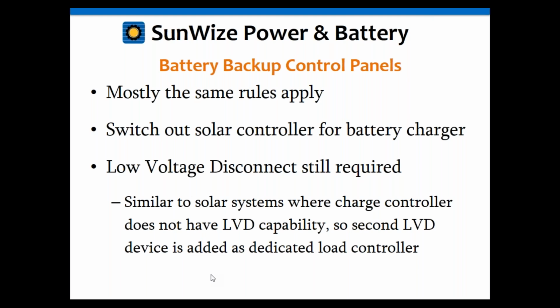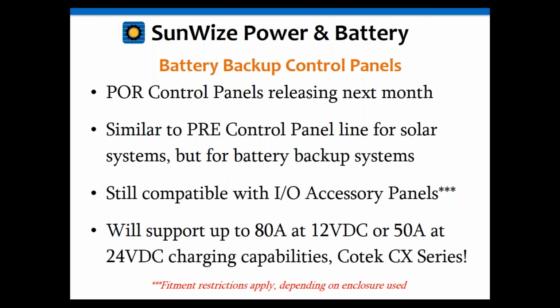If you take that away and you now have a dedicated battery charger, then you still have a need for a low voltage disconnect in order to protect your batteries from the load. That doesn't change in a battery backup system. So now you sort of have a solar charge controller that morphs into a battery charger plus a load controller, but everything else more or less stays the same. Okay?